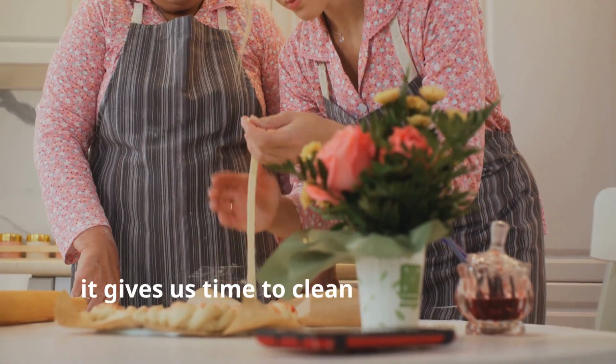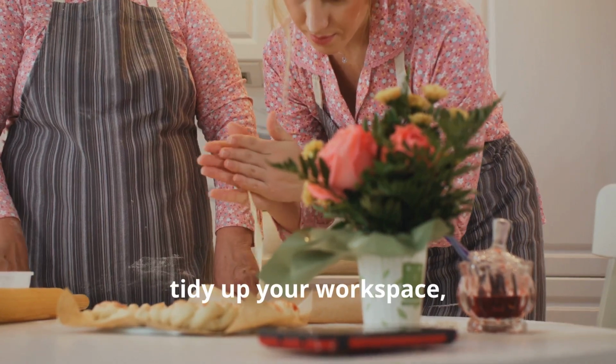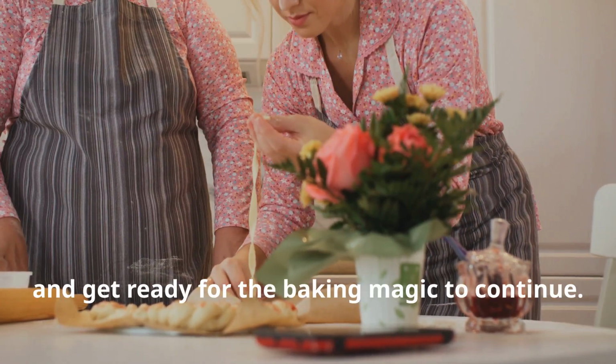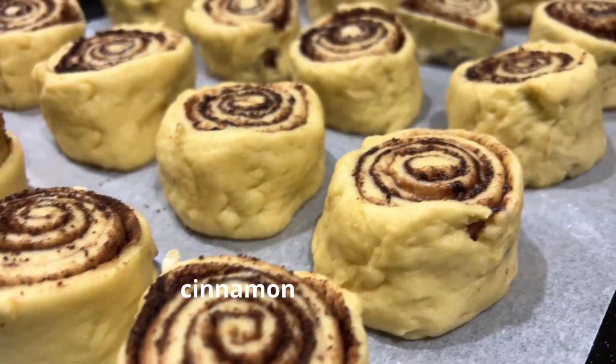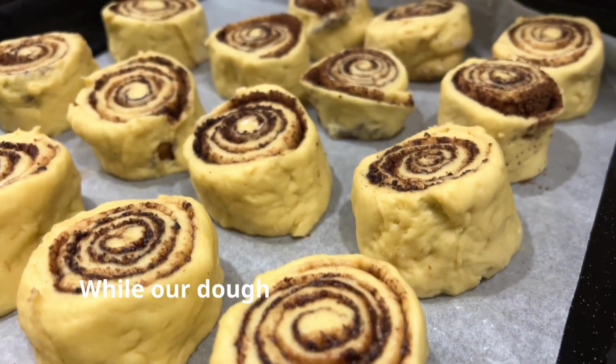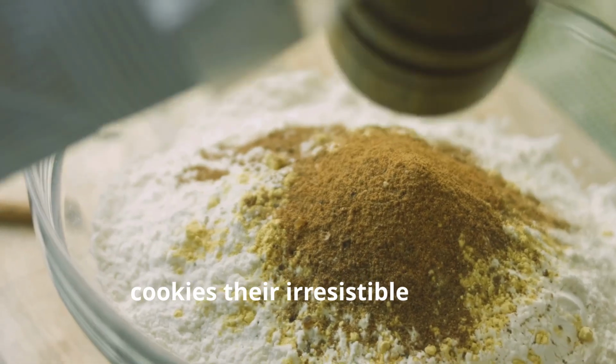Plus, it gives us time to clean up and prepare for the next fun step. So take a breather, tidy up your workspace, and get ready for the baking magic to continue. Now for everyone's favorite part, the cinnamon sugar swirl. While our dough chills out in the fridge, we'll create the magic that gives these cookies their irresistible flavor.